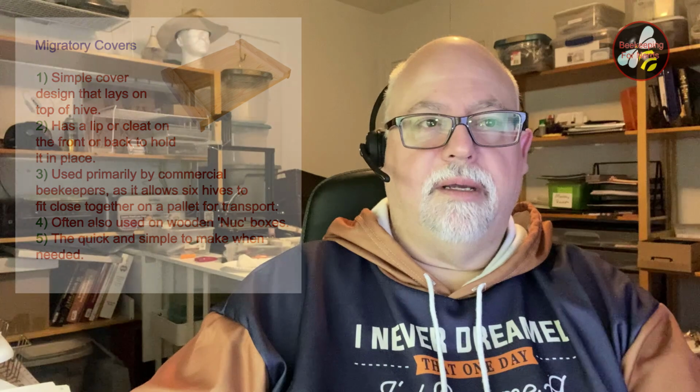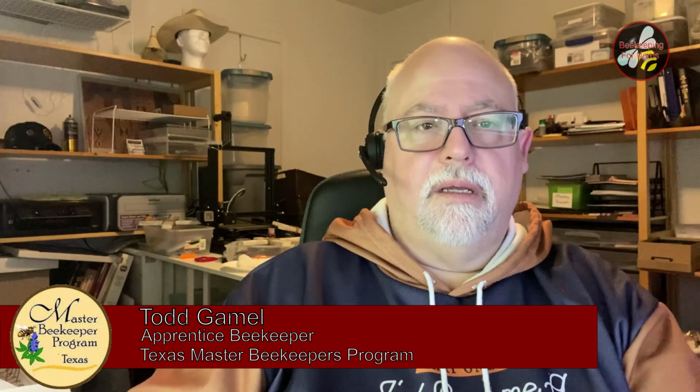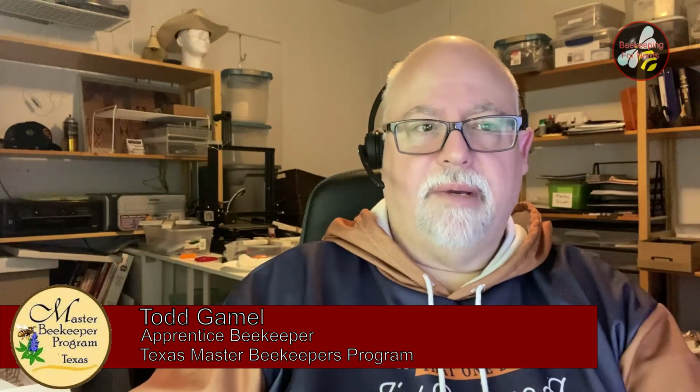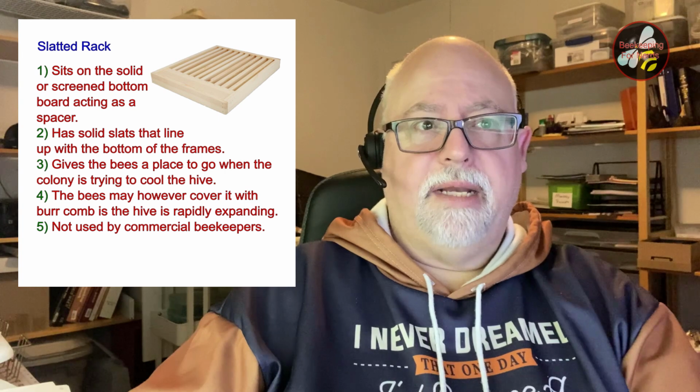The telescoping outer cover is pretty much the cover that most backyard beekeepers will use. And that's pretty much the components that you're going to see in the Langstroth Hive. Now, when you buy a basic beginner bee kit, you're not going to get all of these components. And one other component which I didn't talk about because it's not in the basic kits, and that's a slatted rack. And it is made just as it sounds.